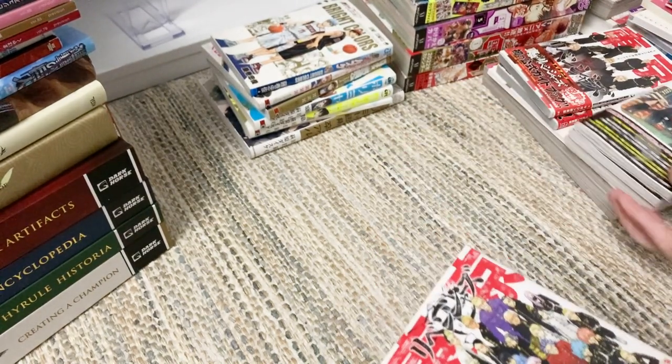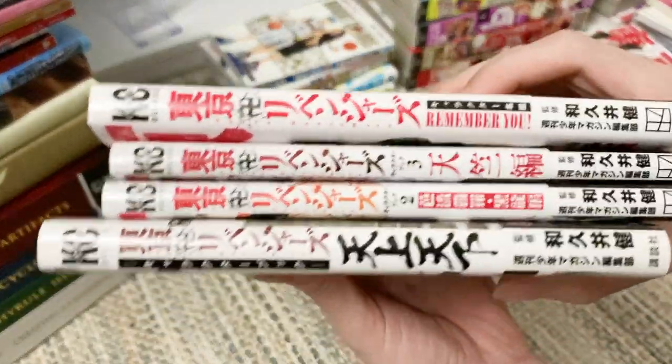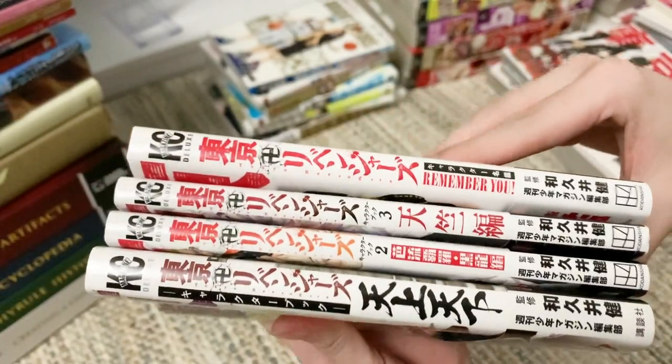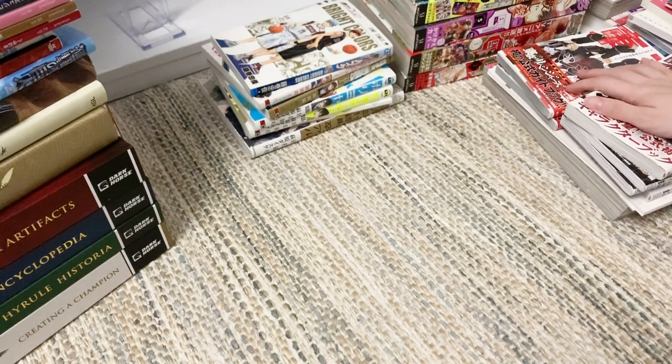Really happy that they released all these character books that cover different portions of the story and different arcs, so. Tokyo Revengers.